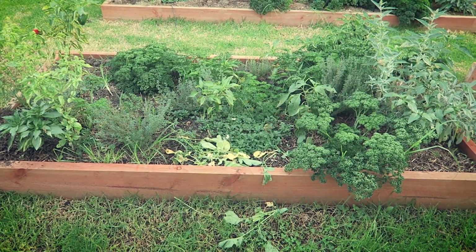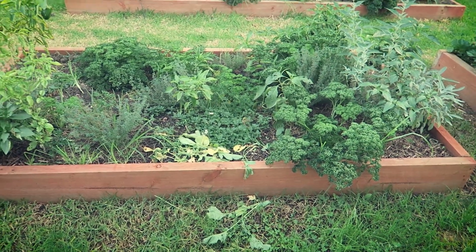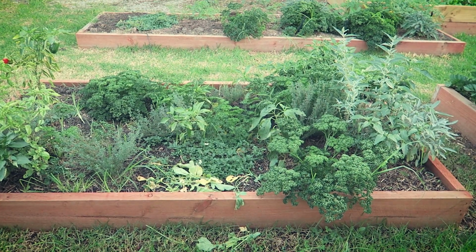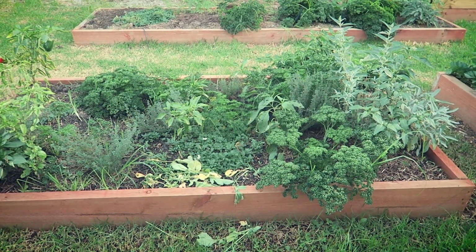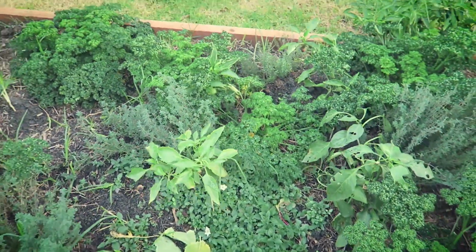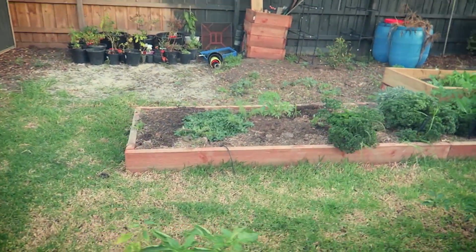I do have some peppers and I do have some flowers. Now the reason why I put flowers in there is basically so that it attracts nice insects and so forth that will pollinate the rest of my vegetables. But just give you a bit of a closer look here. There you go.